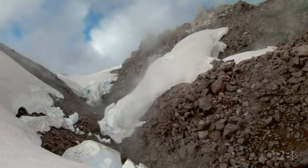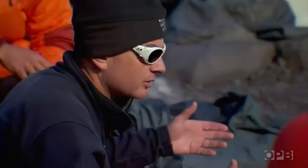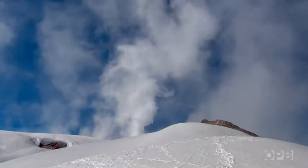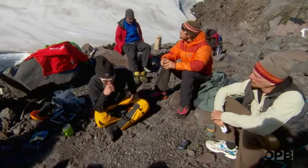It's crazy. All right, guys, so we'll get started. So welcome to Camp Rembrandt on Mount St. Helens. Most of what you see is steam. Yesterday, we did identify one for sure sulfur vent. We'll have to think about how many we send down.